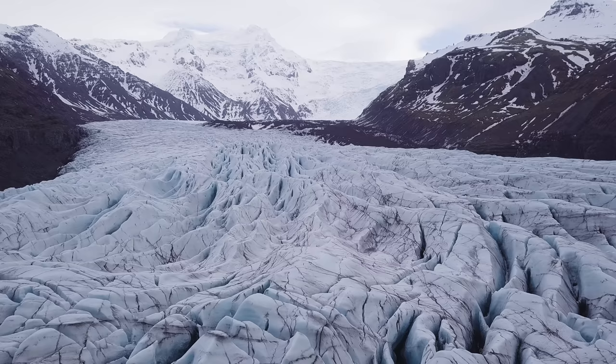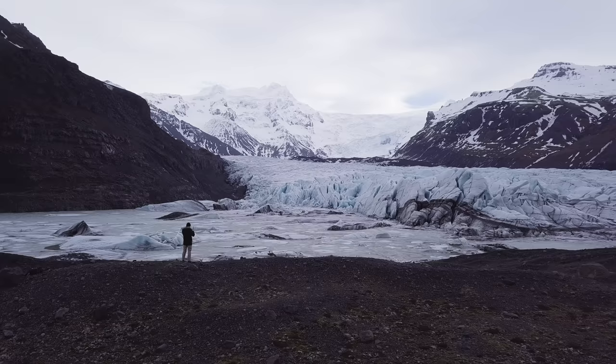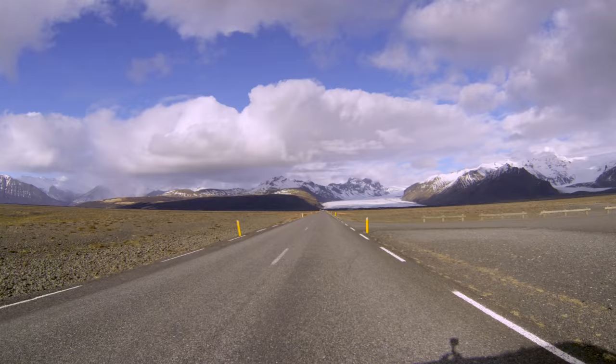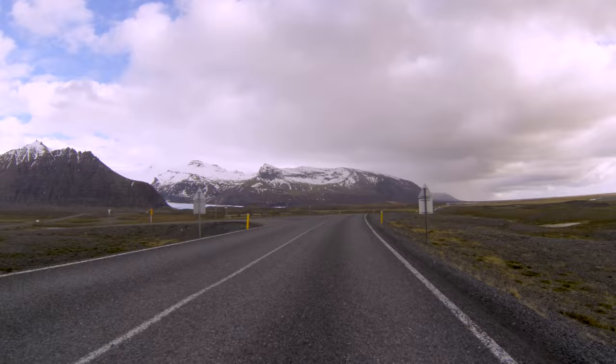The Svínafjells glacier or Svínafjellsjökull is one of the first glaciers you will see driving towards eastern Iceland along the southern coast. It's located in the Skaftafells National Park next to its neighboring glacier, Skaftafellsjökull and Svartifoss waterfall, which you'll probably remember from episode 10. The Svínafjells glacier is a glacier tongue originating from the largest glacier in Iceland, Vatnajökull, and has been used as a film set for scenes in Batman Begins, Interstellar and Game of Thrones.